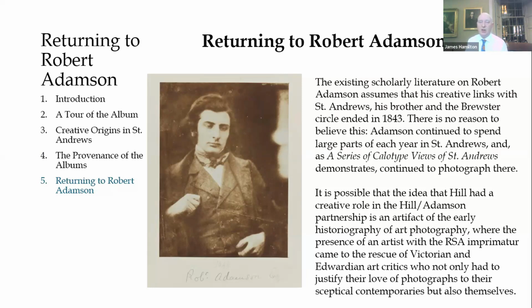I would like to suggest that Adamson was part of two photographic partnerships or photographic groups, one in Edinburgh, one in St Andrews.